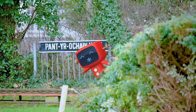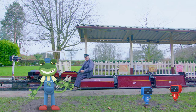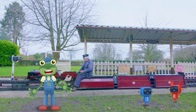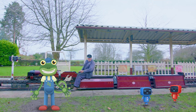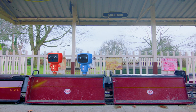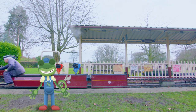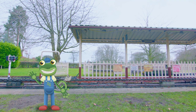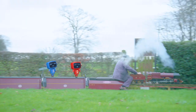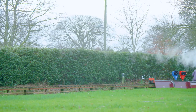Hey, mechanicals! Have you been here all along? Do you want to have a ride? David, the mechanicals are so excited that they're letting off their own steam. Come on, mechanicals, jump aboard. The mechanicals love these mini trains almost as much as these children.